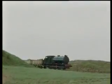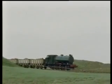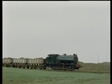Manning-Wardle's design principles proved to be very sound, serving industrial railways for over a century.